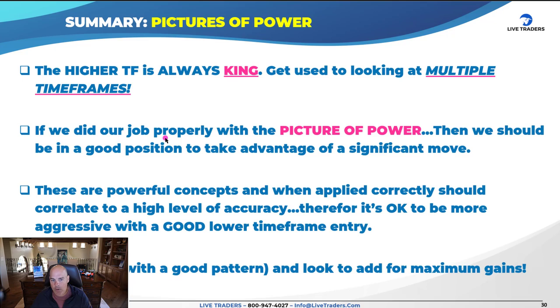If we did our job properly with the picture of power, the four pictures of power, then we should be in a good position to take advantage of a significant move. Right? That doesn't mean everyone's going to work, though. But more often than not, they will. These are powerful concepts, and when applied correctly, should correlate to a high level of accuracy.